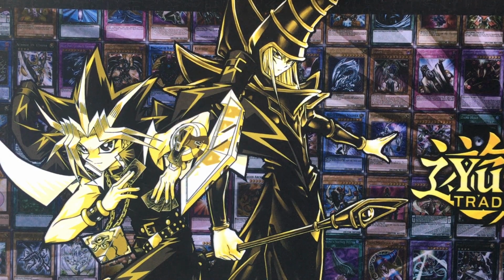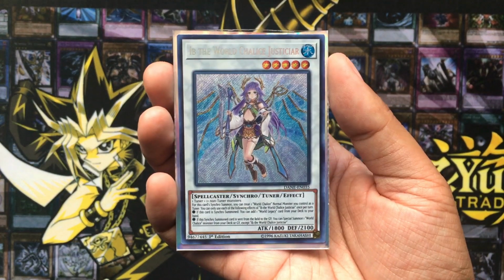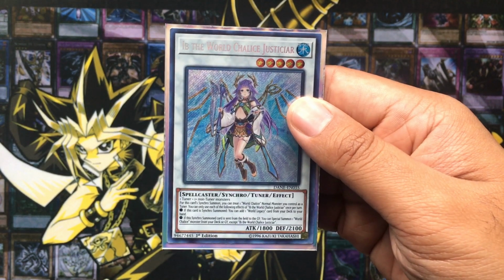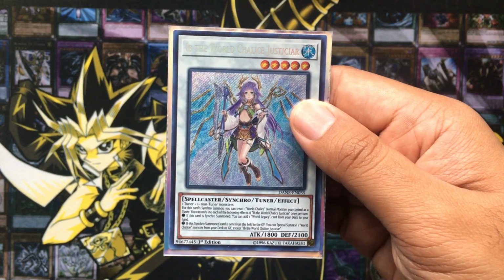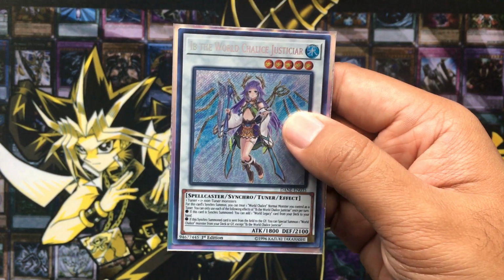Perhaps the most important synchro monster in this deck right now is Ib the World Chalice Justiciar. So in case you guys don't know what this does, if this card is synchro summoned, then you can search your deck for any World Legacy card. Also, if this synchro summon card is sent from the field to the graveyard, then you can special summon a World Chalice monster besides Ib from your deck or your graveyard.